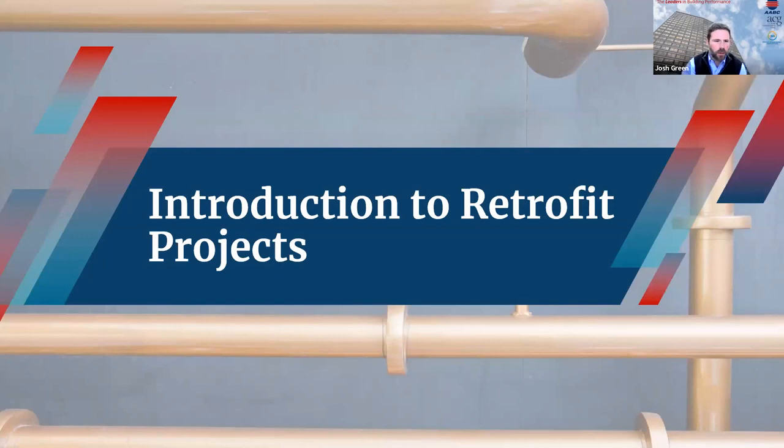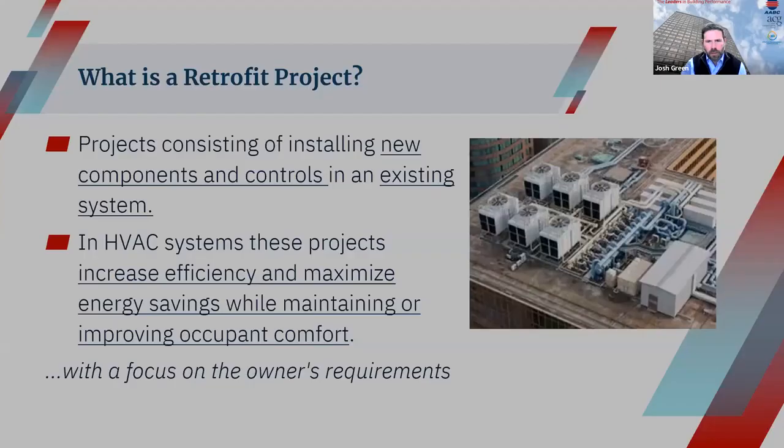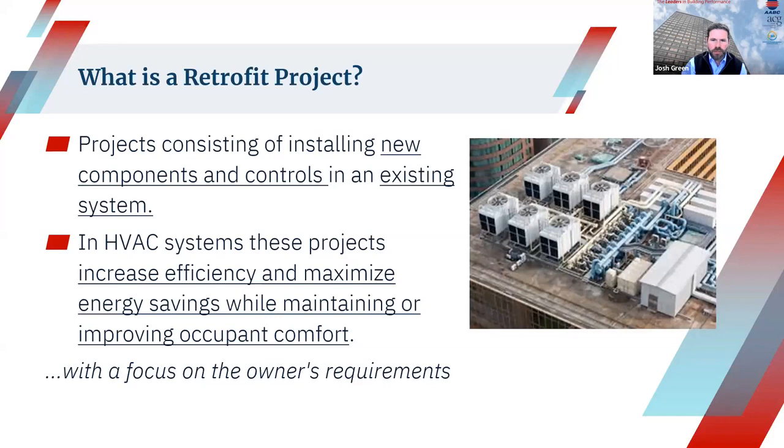Okay, so introduction. What is a retrofit project? For the purposes of this webinar, we're going to define these projects as projects consisting of installing new components and controls in an existing system. So these projects serve the needs of our customers, including delivering the energy efficiency aspects, but they also function to maintain or improve the occupant comfort and IAQ levels of the facility.